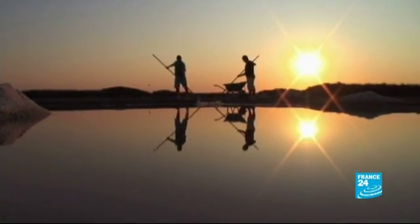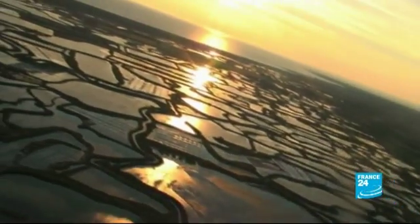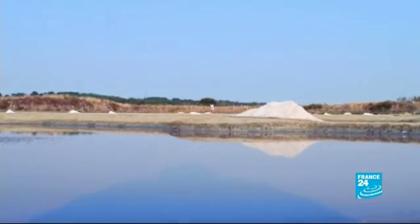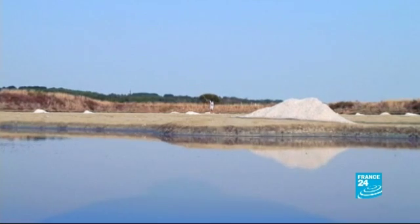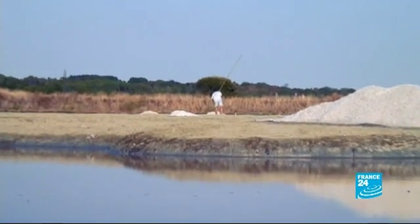In March, the 185 salt workers that share the 2,000 hectares of salt marshes landed the protected geographical indication, the first time a European salt has been awarded this EU status, which guarantees the heritage, authenticity and quality of a product, which in this case in particular is becoming increasingly popular.